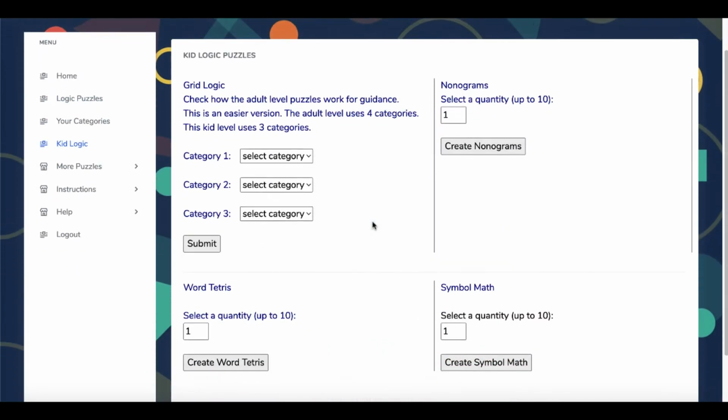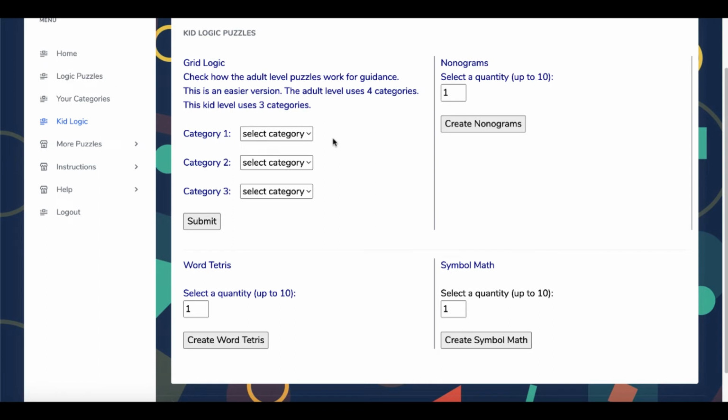Next up is Kid Logic. These are logic puzzles that have 3 categories. This is just a simplified grid logic puzzle. This is called the kids level or kid logic, but it could also be considered easy or medium level. Then you have nonograms, you have word Tetris and symbol math. And of course, these all come with the front end.